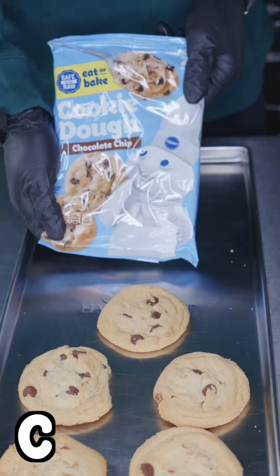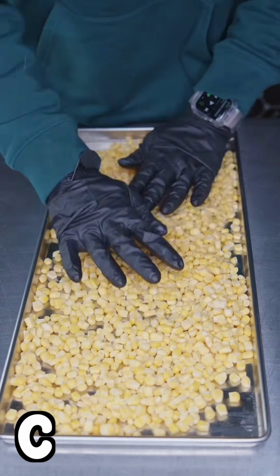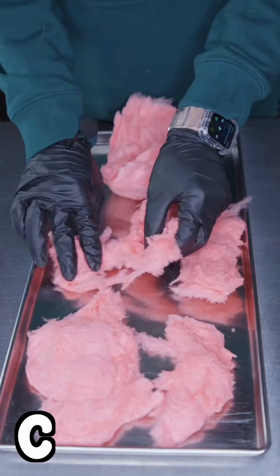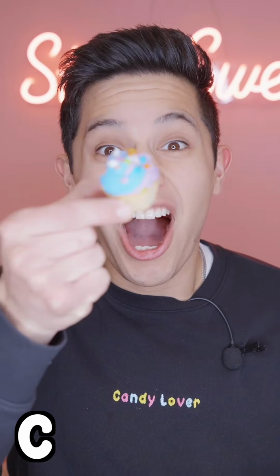We are freeze drying the alphabet, and today we're on letter C. So we're freeze drying cookies, cookie dough, corn, because I really love corn, and we're also doing cotton candy. This is Skittle flavors cotton candy. We're gonna do carrots and cupcakes. Let's freeze dry these and see how they turn out.